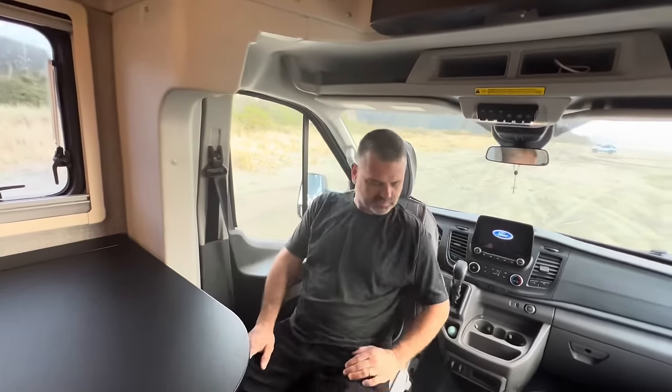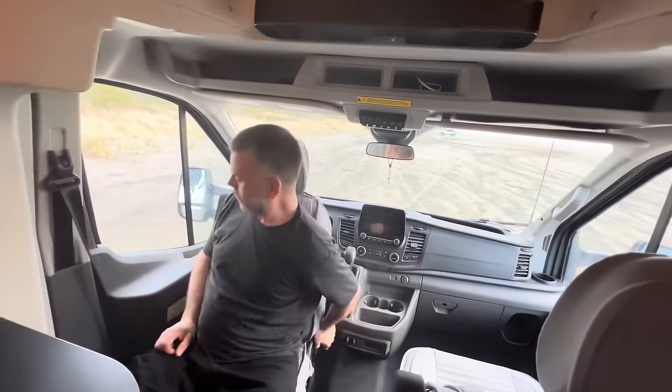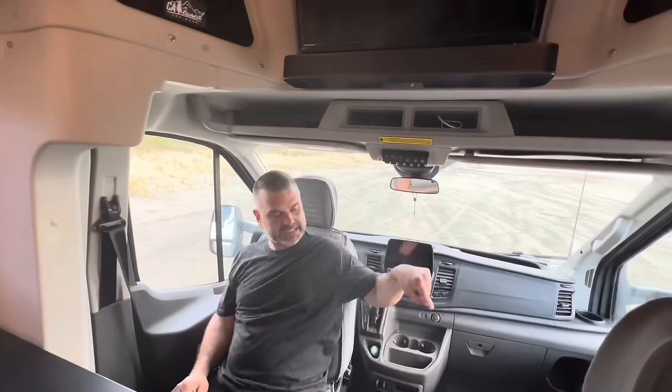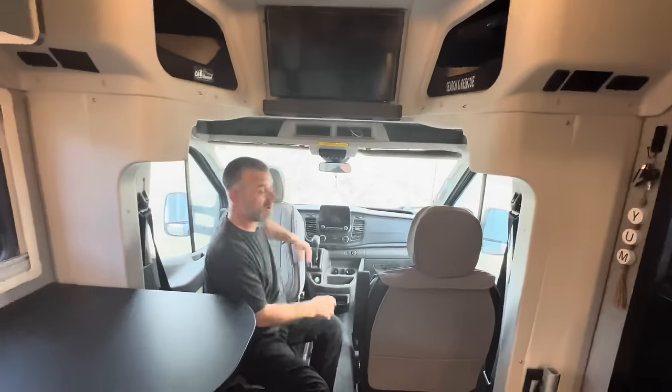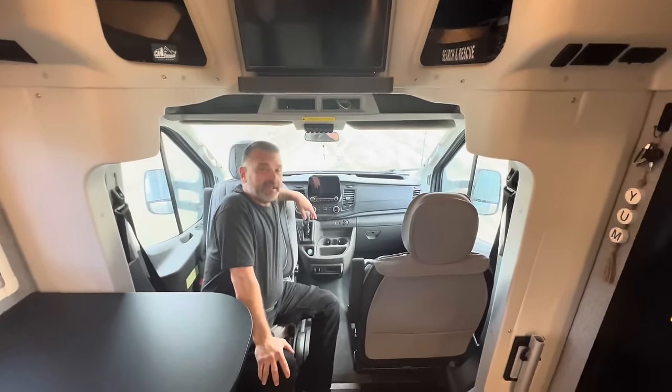Now, we possibly could have reached around this way, opened the door and done the same thing. I don't think either one's exaggerated. It's the cold, hard truth. This seat and that seat are not going to spin around without opening this door. So if you haven't purchased one and that bothers you, you're going to have to get over it.